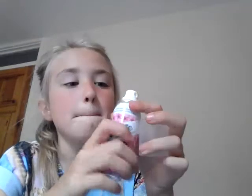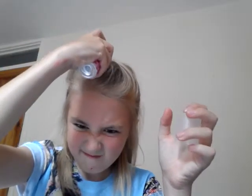Then I got this dry shampoo. It doesn't work. What's going on? Not working. I'm going to have to sort it out later. Yeah, dry shampoo is for when you're having a lazy day and can't be bothered to do your hair. Spray it. Not greasy. I need to sort out my hair tonight, if you know what I mean.